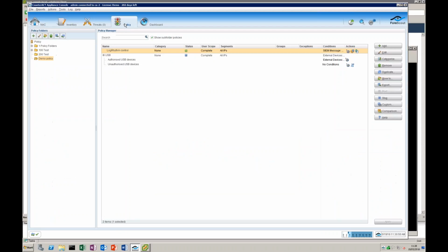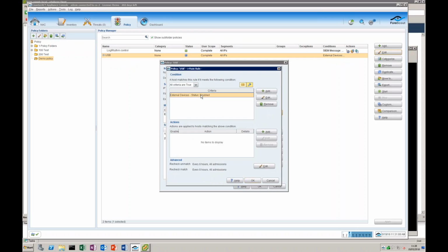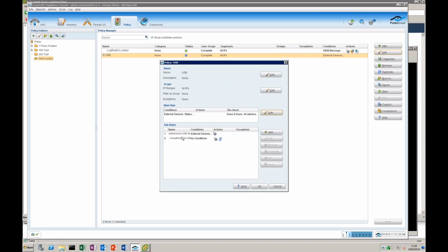So what I'm going to do, I'm just going to have a look at some policies now. And I've just got two policies that are relevant to this demonstration. The first one here is looking at USB devices. So all of the policies that exist within ForeScout are condition and action. When we see a certain condition, we perform a certain action. So this high-level condition here is that there is an external device that is enabled. So that's that USB device. I've then got a number of sub-rules. Now you can think of sub-rules as firewall-like rules, first match rules.